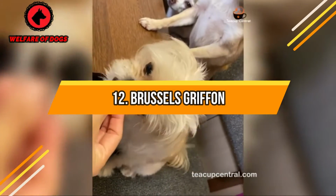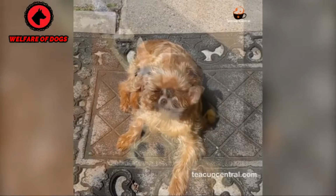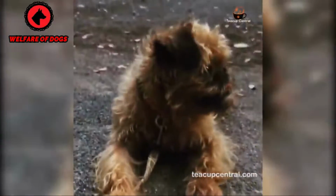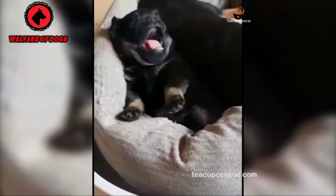12. Brussels Griffon. Brussels Griffon is said to be a crossbreed of a pug, Belgian street dog, Charles Spaniel, German Affenpinscher, and a Ruby Spaniel. These dogs are intelligent and perfect as companions. This teacup dog breed is lovable and cute, so you can make them the best companion in your home.